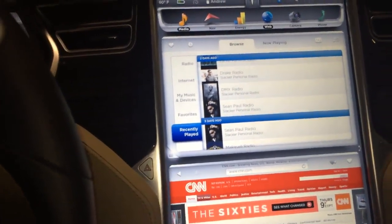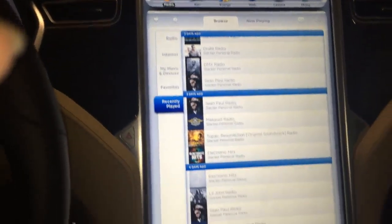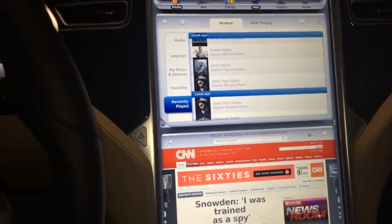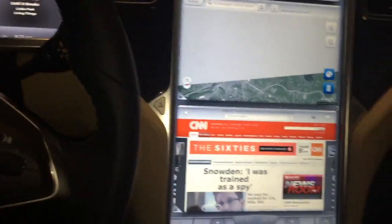So that's one of the flaws there, so I could easily get distracted here, and I can make it full screen as well, as you can see there. So I can easily get distracted, but you know, it is what it is, and you kind of learn how to play with it, and you learn how to not be distracted. Moving on, we've got the navigation.